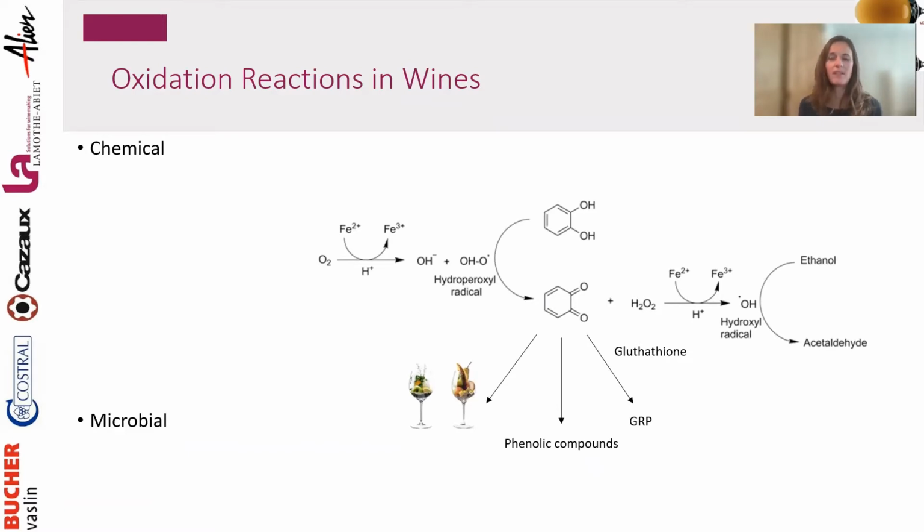This is how we summarize oxidation reactions in wine. It's actually a much more complex reaction, which is chains of reactions, but this gives a pretty good picture. So we have oxygen that will get activated into a radical, the hydroperoxyl radical. This radical can oxidize phenolic compounds into a quinone, which is the molecule you see here. This quinone is going to react first with glutathione. Glutathione is the natural antioxidant molecule present in wine. It's present in grapes, and then in wine.